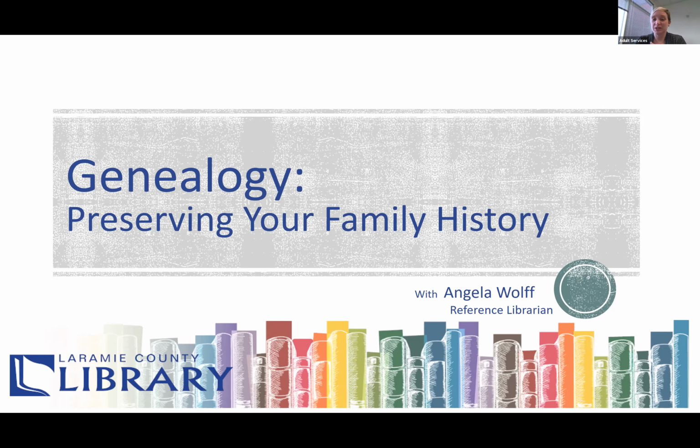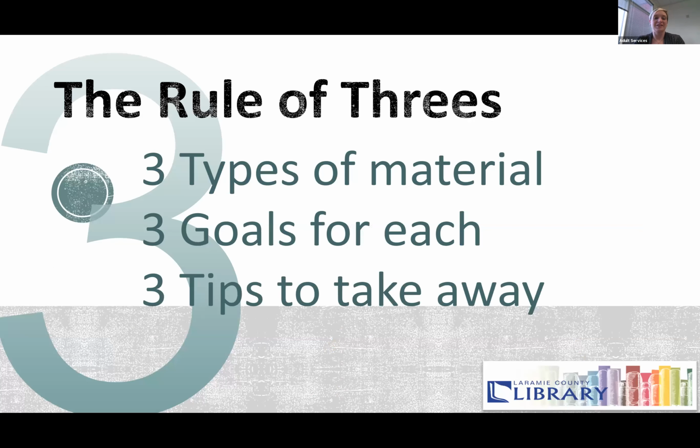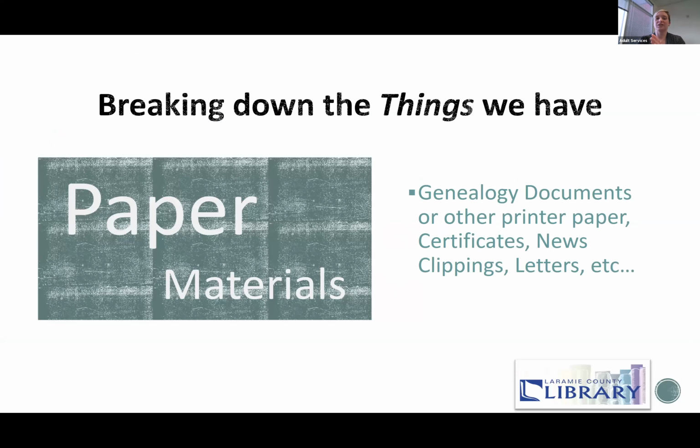So this class is going to take us through the basic principles of preservation. We're going to break it down into something easy to remember: 3 item types and 3 goals for each. So we're going to go with all of the rules of 3s. And at the end, we'll have 3 tips to take away to wrap it all up nice and pretty. So we'll talk about 3 different types of things to break down.